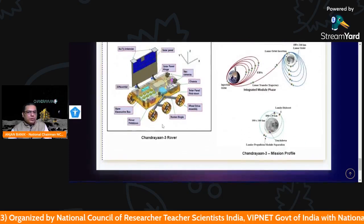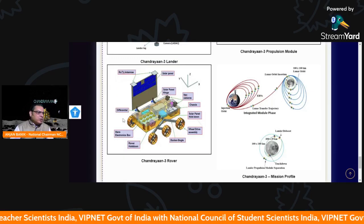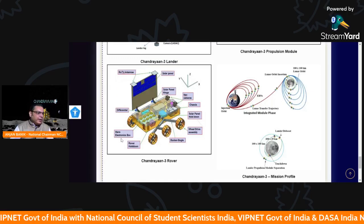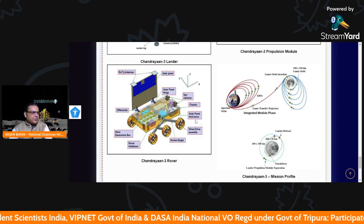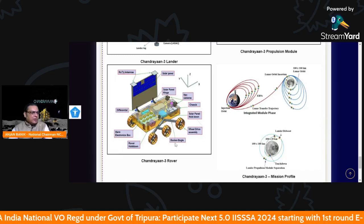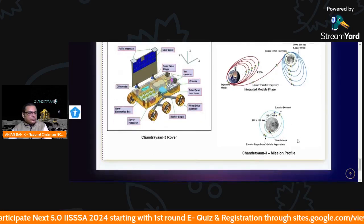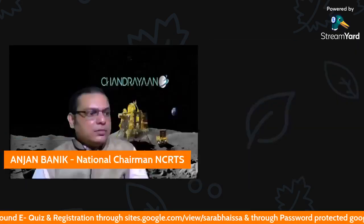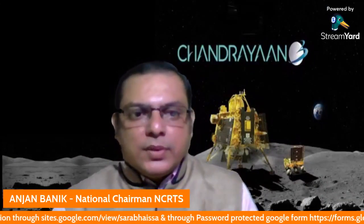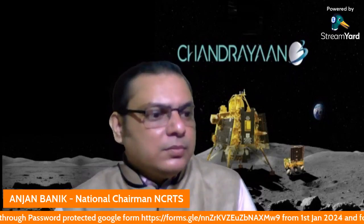And in the rover there are so many solar panels, electronic boxes, chassis, solar panel hold down, wheel drive assembly, and other things. All these things are there. So this is the moon mission of India.